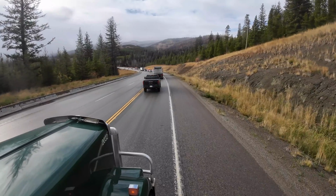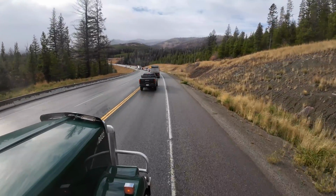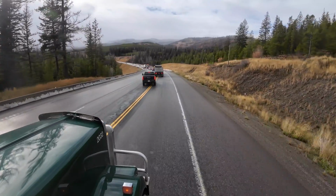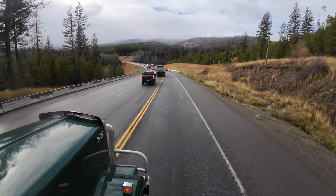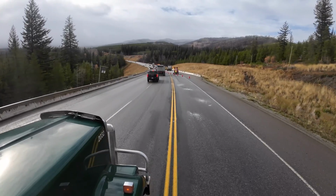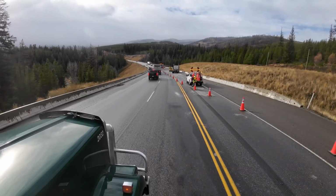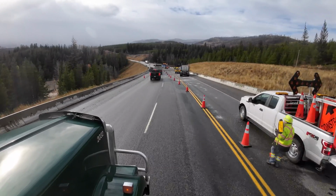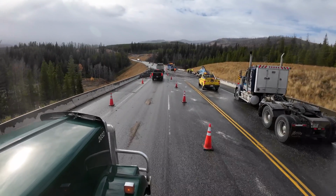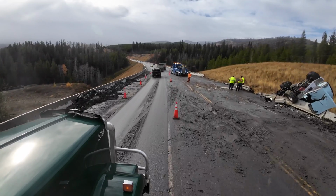I'm guessing they'll pull the trailers up to Sunday Summit. Probably, yep. Drop them off there. Probably have to do some repairs on them. See some black lines. Oh, he had it. Yeah, he definitely had some. Oh, look, the truck is jackknifed and he's facing this way. Wow.